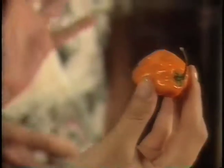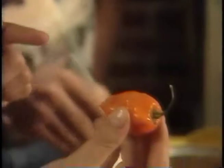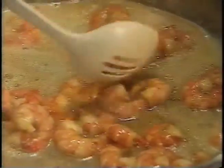Oh, I'm so excited. Oh, I'm glad you are. This is the habanero pepper, right? That's the habanero there. Is it hotter than a jalapeno? Oh yes, it is hotter. It's 10 times hotter than a jalapeno. Is it ready? It's awful close, yeah.